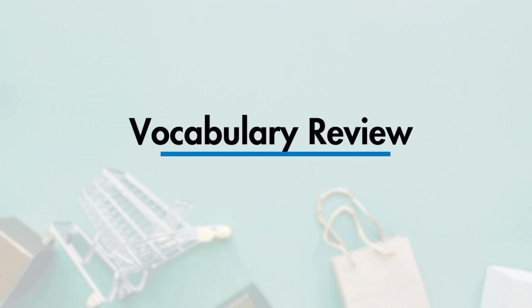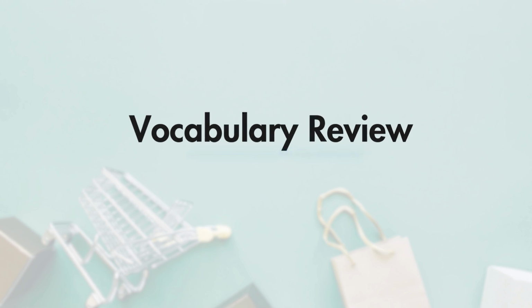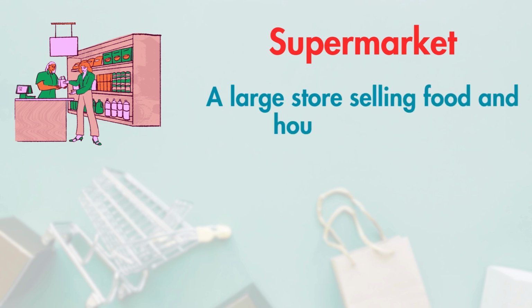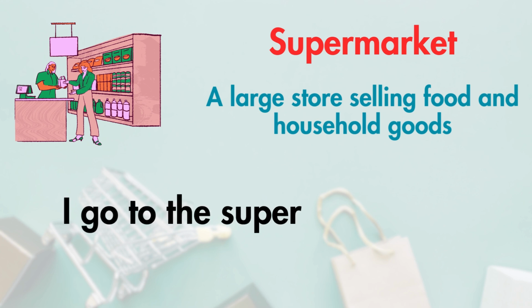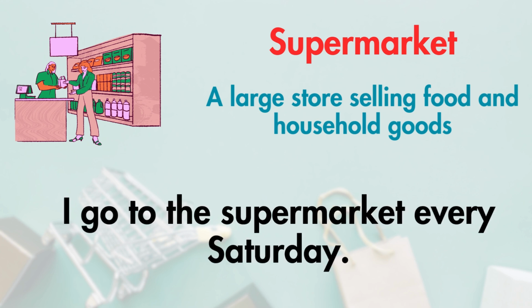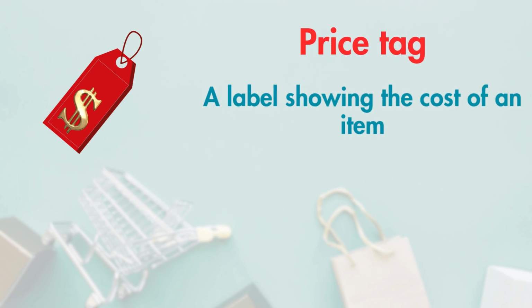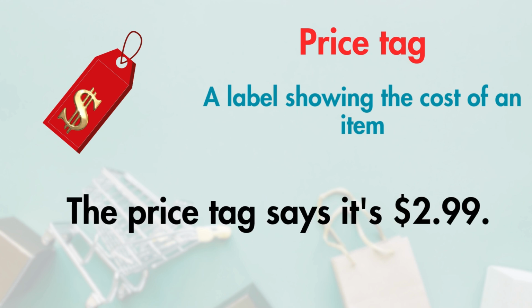Let's take a look at some useful vocabulary from today's lesson. Supermarket, a large store selling food and household goods. I go to the supermarket every Saturday. Price tag, a label showing the cost of an item. The price tag says it's $2.99.